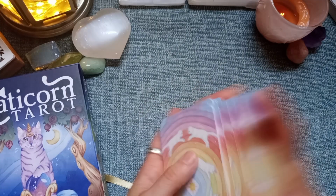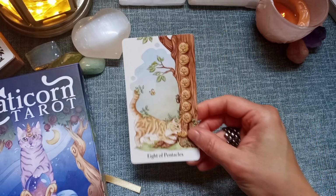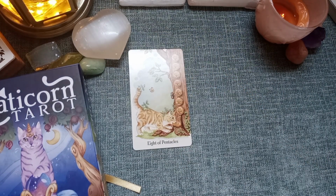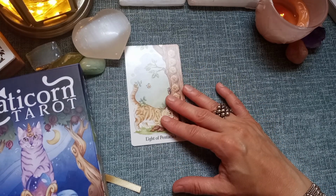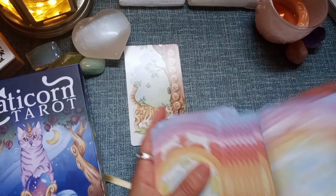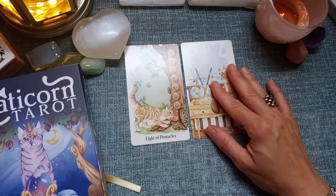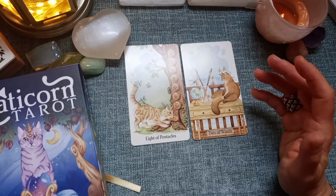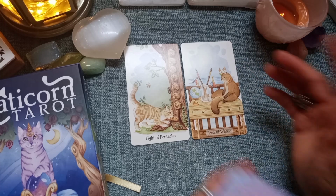So what is the card in the deck that best represents the energy of this deck? We have the Eight of Pentacles. Absolutely, as I said before, this is a great workhorse deck. Pretty powerful behind the very sweet and adorable aesthetics, but absolutely a great reader. What is your strength? Your strength is the Two of Wands. This is a great deck when it comes to meditating, planning, considering your options, evaluating your options, making decisions.